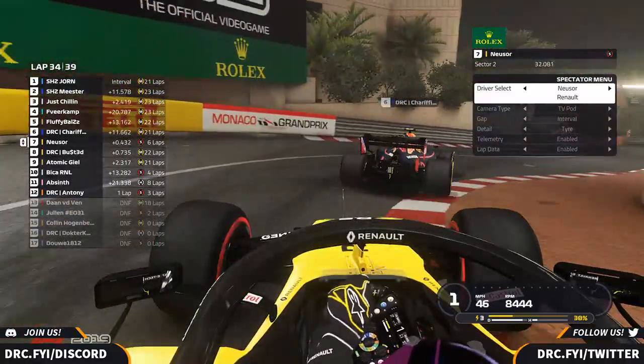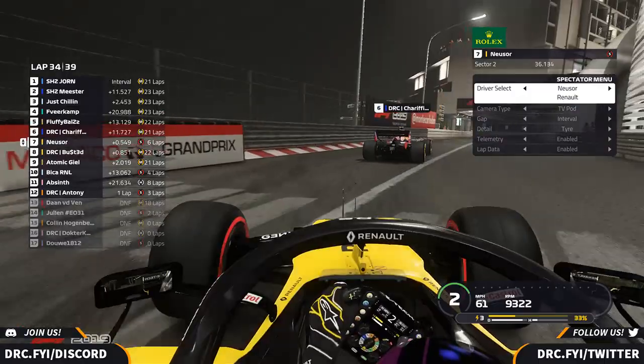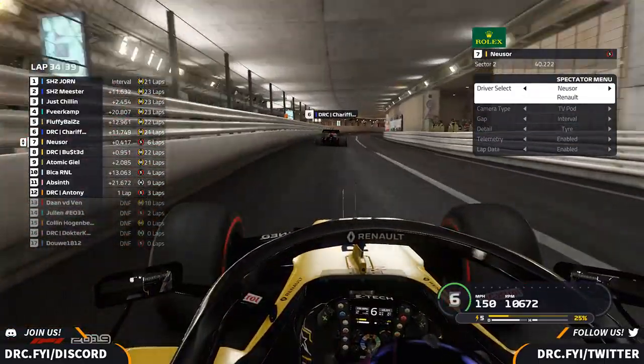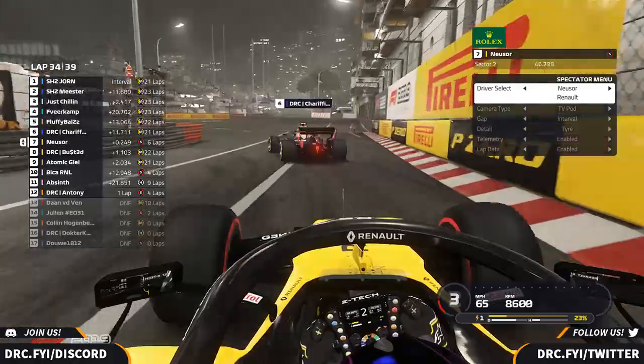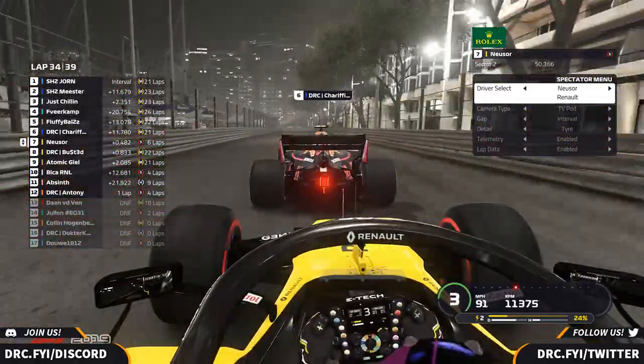But we've not talked about him for a while, but out front, Yawn has an 11.5 second lead over Meister. I just wonder if Meister forgot to learn this track earlier, because he's nowhere near the pace of Yawn. And that's not something I've been able to say this season.